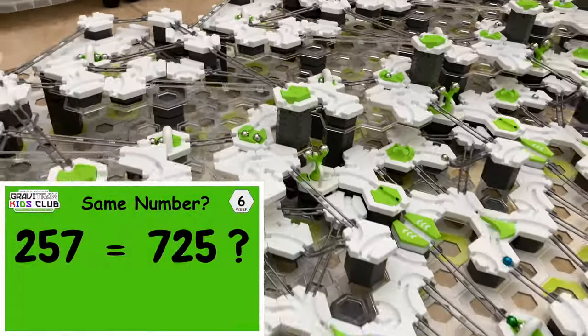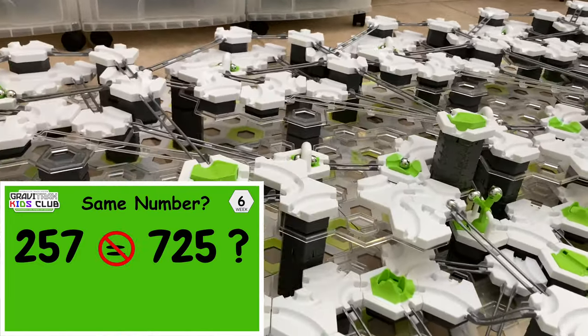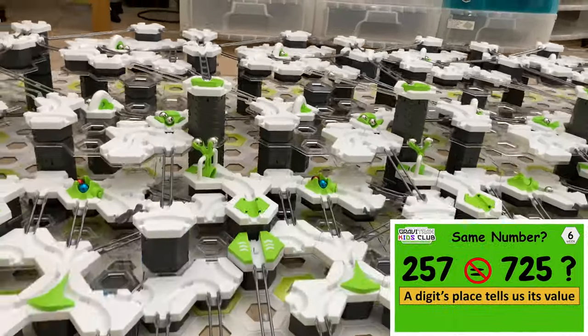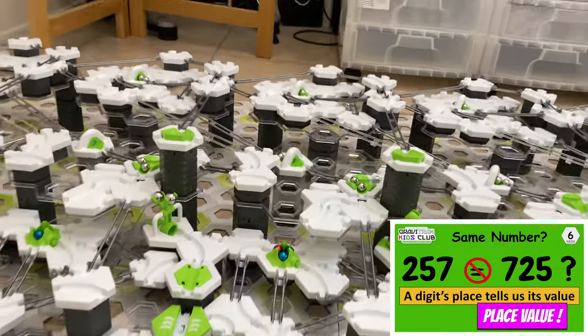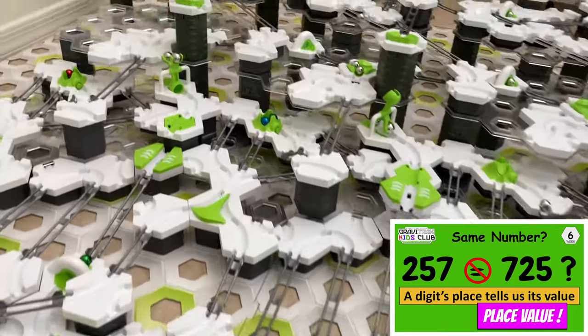Do these two numbers have the same value? No, they don't. But why not? It's because their digits are in a different order. So a digit's order, its place in line, tells us its value. And that's what we call place value. Place value gives us the value of each digit for everyday numbers and for binary numbers.